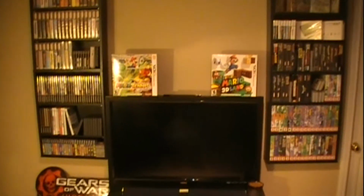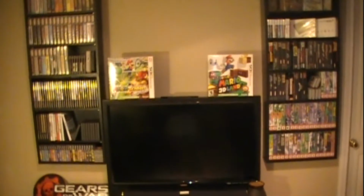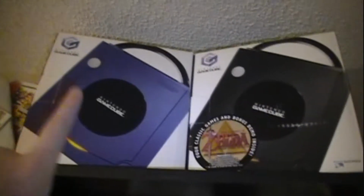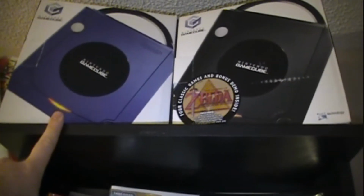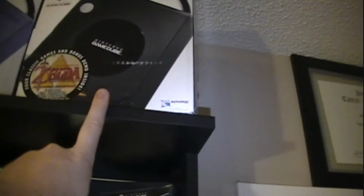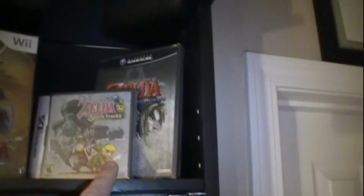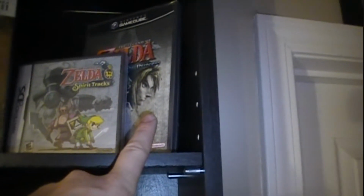Okay, YouTube, so I'm back in the game room, and this is basically the angle that you normally see during most of my videos. So let's go ahead and start over here. This is a complete inbox Indigo GameCube, and this is a complete inbox black GameCube with the Legend of Zelda Collector's Edition game in there. A sealed copy of The Legend of Zelda Twilight Princess.